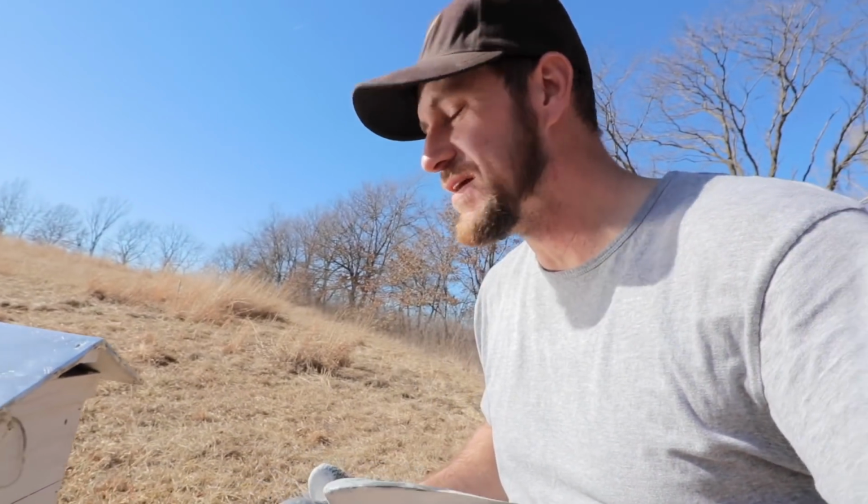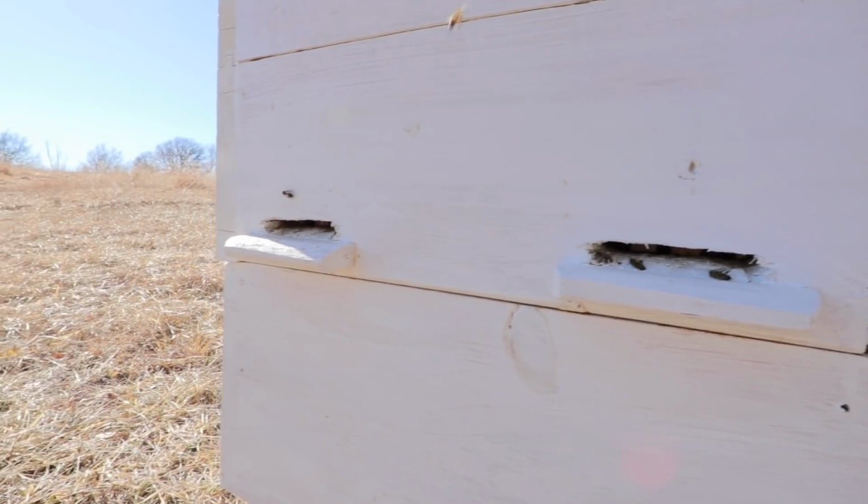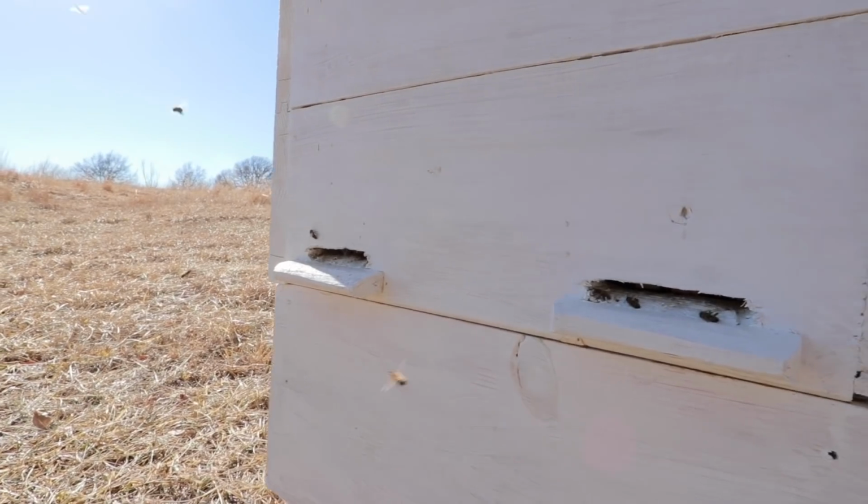So check this out. We're out at the Blue Sky Hive, our wild swarm hive, and it is a 60-degree day out. The bees made it through the winter. They made it through our negative 18-degree day. That is so amazing.